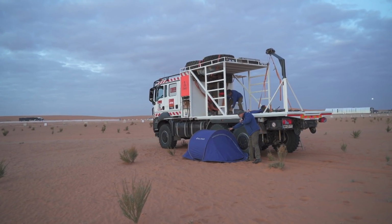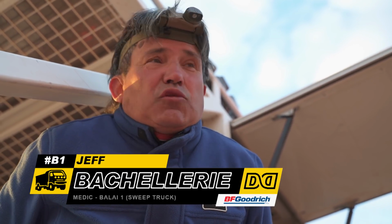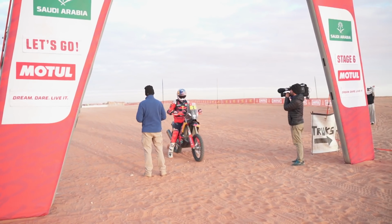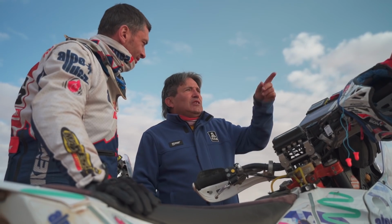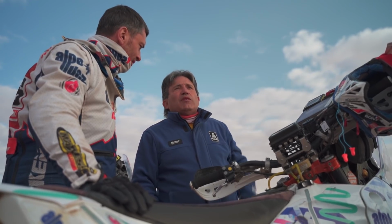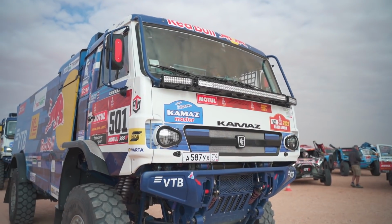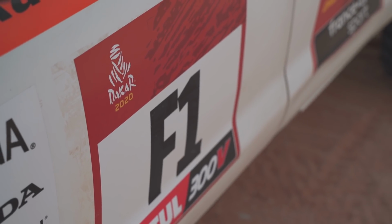Today we are on the sixth stage. We are here to look for the safety of the motorbikers. We're always listening to the radio in case they call us, and we tend to start after the last truck. We have extra cars with us this year. There are 4 Fox cars that can help out in the dunes, for example, or assist a biker when it's hard for us to reach them.